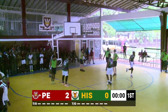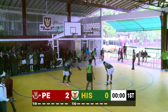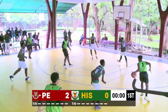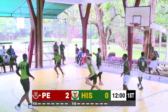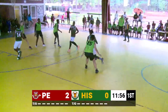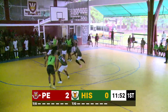As Travolta Zimunu is fouled. What a... Oh, no basket, apparently. As HIS scores. Let's go Panthers! PE is attacking with their very experienced point guard.